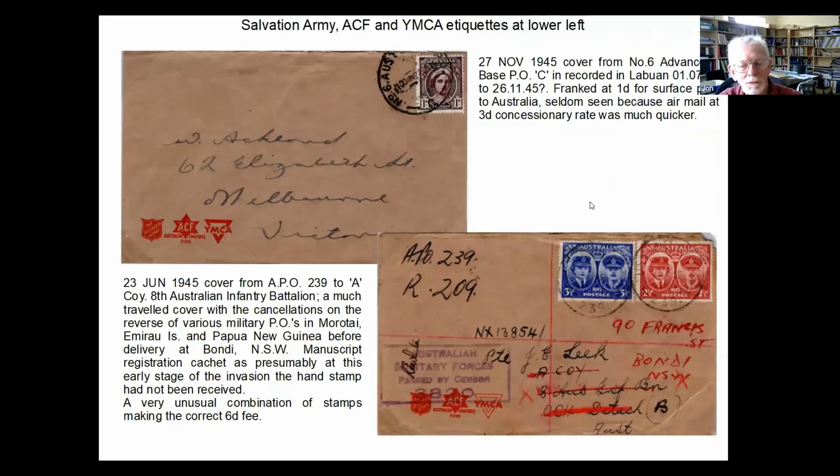Now we've got the Salvation Army. Well, oh yes, that's it. So the logo has moved, so it was up the top there. Moved down to the bottom, no idea why, but that's what it's done. I suppose, oh well, this is a good reason why it has been done. Yes, it's self-explanatory. Here we are. If you wanted to put your registration cachet somewhere, it should go there. So the etiquette's the logos are being moved down.